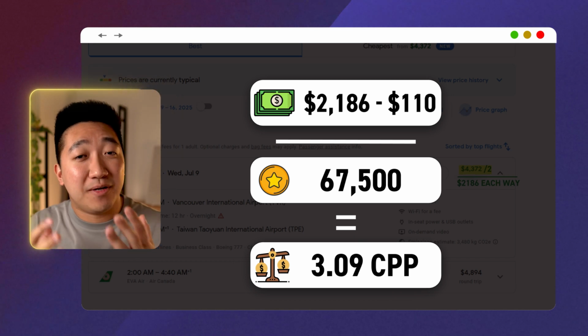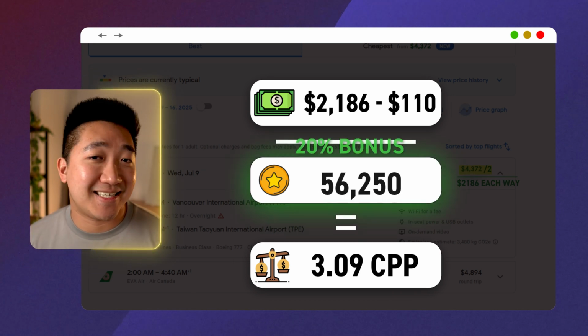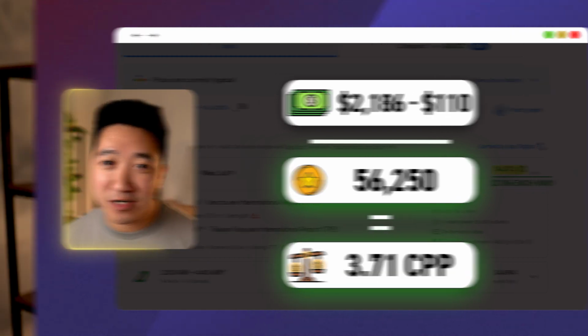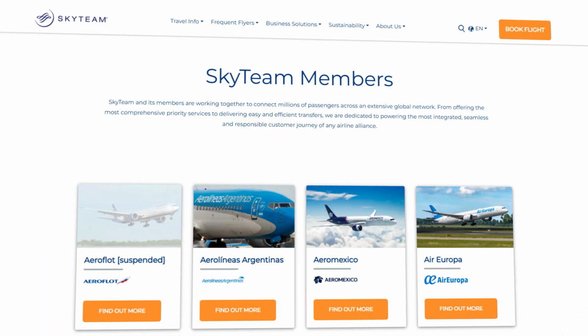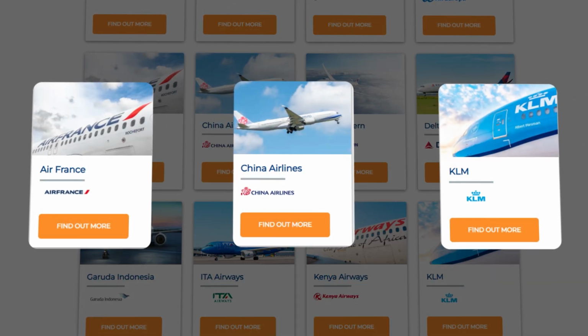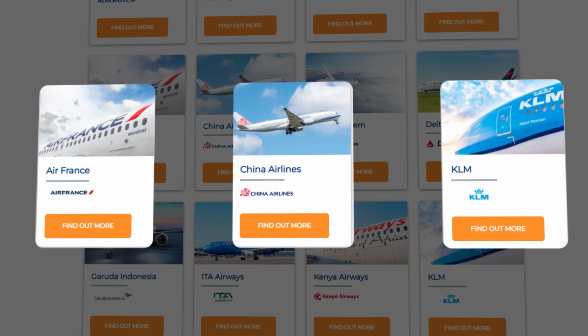But again, remember transfer bonuses, bringing the requirement down to just 56,250 miles and bumping the value to 3.71. And yes, I mentioned China Airlines with Flying Blue because remember, it's not just about that single airline, in this case Air France or KLM, but their broader network. With these airlines, they all belong to the SkyTeam Alliance.